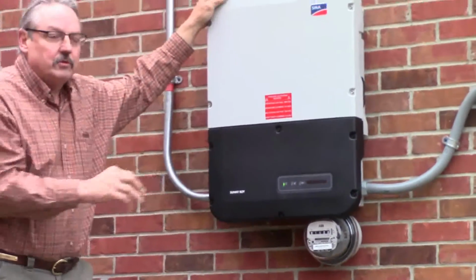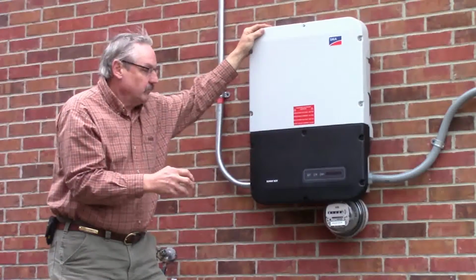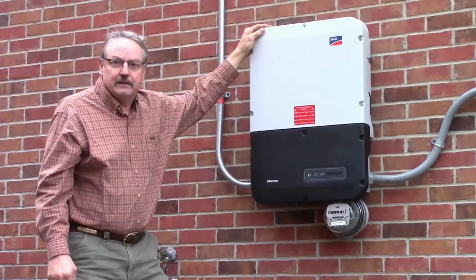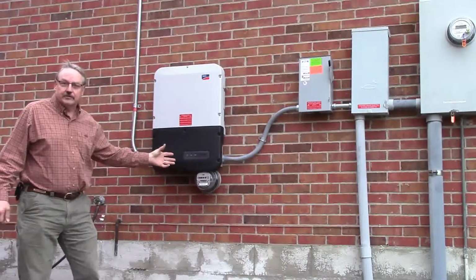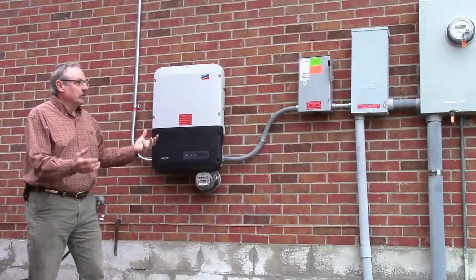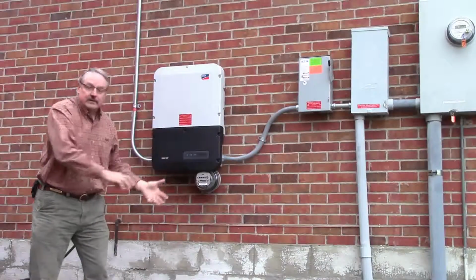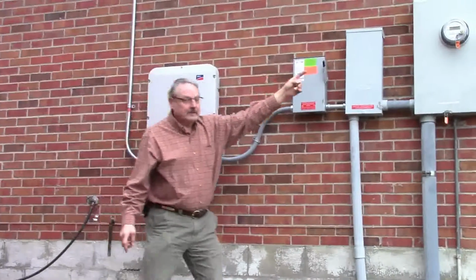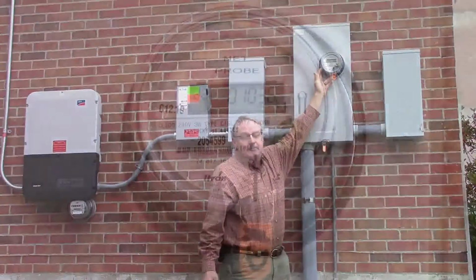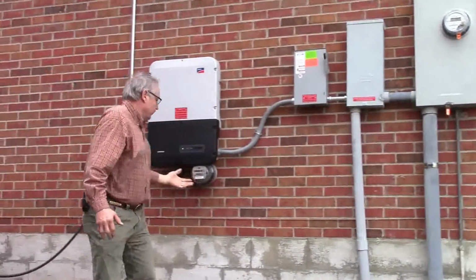This is also tied into the internet, so on a website we can see what's being generated constantly and what's been generated over the period of time that it's been in production. The Sunny Boy is taking the energy and putting it into the system. It's called net metering. We're generating the power with these solar panels, and as it's generated, it goes into the network. Over here is our meter showing how much we're actually using in these buildings, and here we're seeing what we've actually generated.